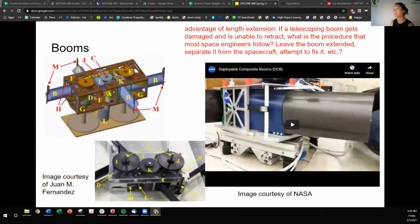Okay, so let's talk about the specific mechanisms. Here is the boom. I'm starting out with the lowest dimensional mechanism. So I'll show you a video of how these booms are deployed. Essentially, they're wrapped up into a coil or a roll, and then they go through a specific rolling out exit that shapes them into a more rigid structure.